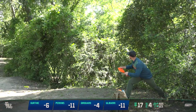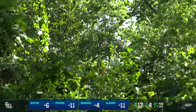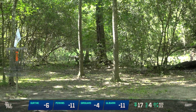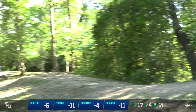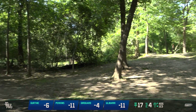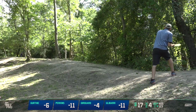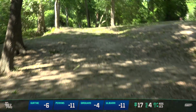And Double G found this backdoor route, which is very dangerous. There's a pond about 20 feet in front of him, and then about 45 feet from the hole, there's an OB line. So he actually cleared it and made a really great shot. And more of the same. I mean, 420 or 405 feet, and you see everybody just kind of laying up to get 4s now. It's just a bunch of 90-foot throws over and over again.